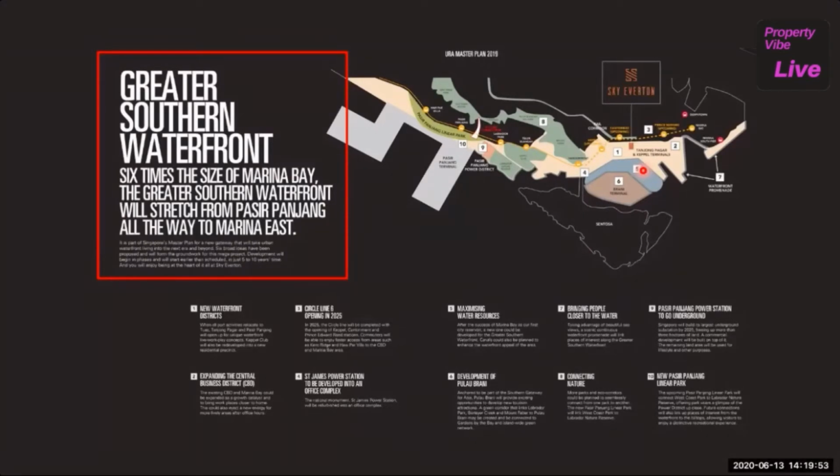Can this thing happen in the Marina area? Is there land to rejuvenate to the extent that it's 6 times the size of Marina? We can't do this. We can't replicate this in District 1. We can't replicate this in District 9. We can't replicate this in District 10. The only way, I think, is if we're going to flatten Bukit Timah Hill, or go all the way to Jurong, where there is more reclaimed land available, which we are not, because that is our Jurong Island and all that. So this transformation is almost impossible to replicate in the future. That kind of massive transformation.